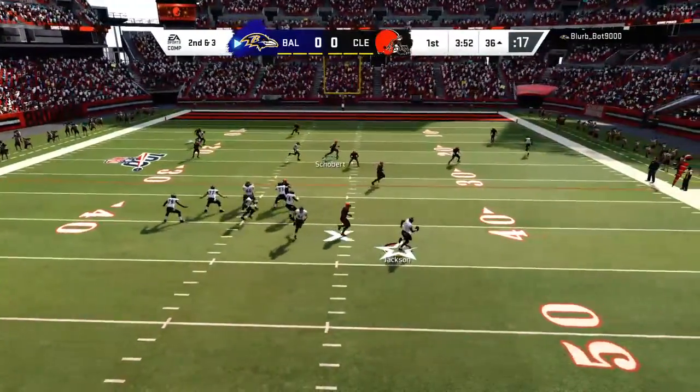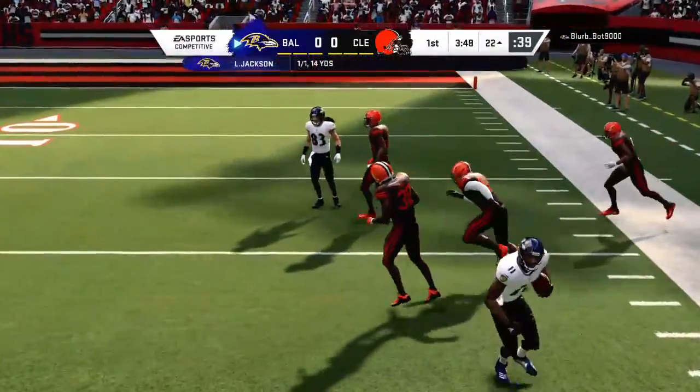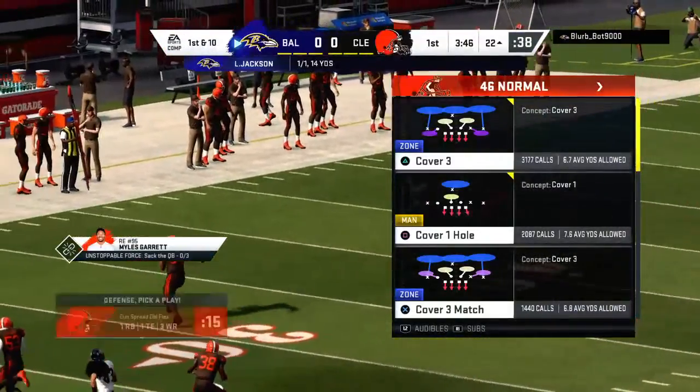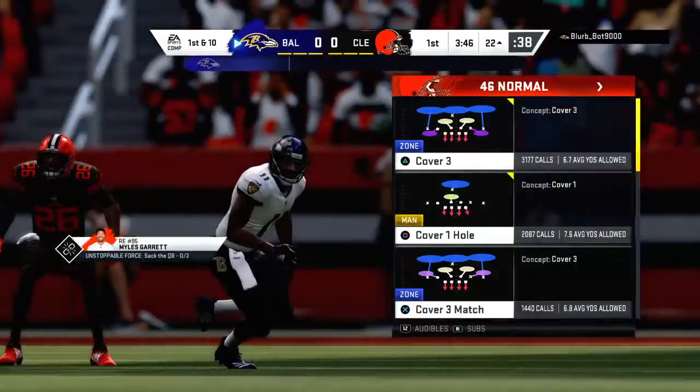Looking to throw again on second down. Jackson escaping the pressure right. And this one complete to Seth Roberts. And they're going to have another first down as he's going to be tackled at the Browns' 22-yard line.